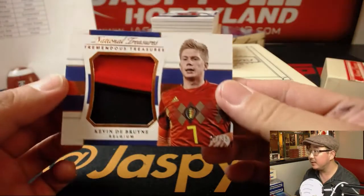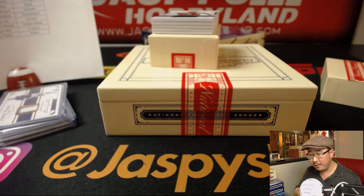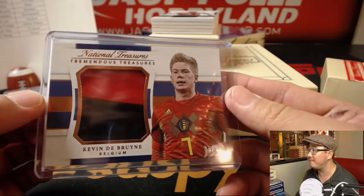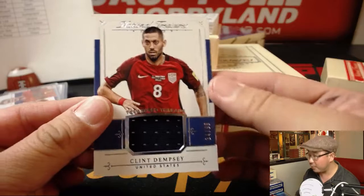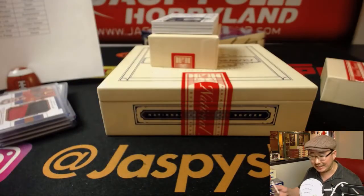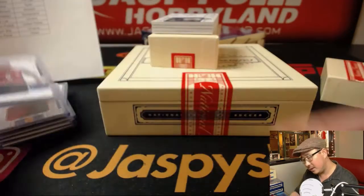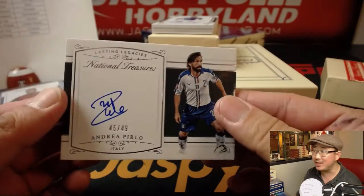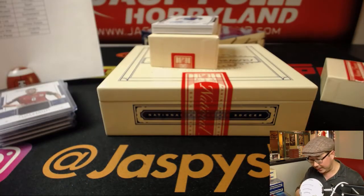There's Kevin De Bruyne for Belgium. Great player for the Belgium. A lot of great players on Belgium. Boombox, Mark with that one. 5 out of 35. 34 out of 99. Treasured Threads, Clint Dempsey. That's for Shannon in the United States. And 45 out of 49. Lasting Legacies, Italian legend, Andrea Pirlo, very nice, for Mark and Italy.